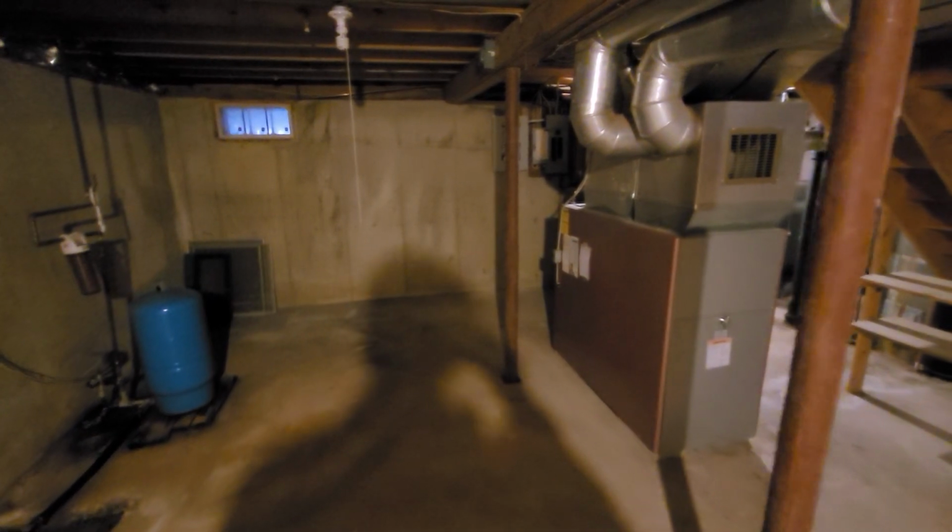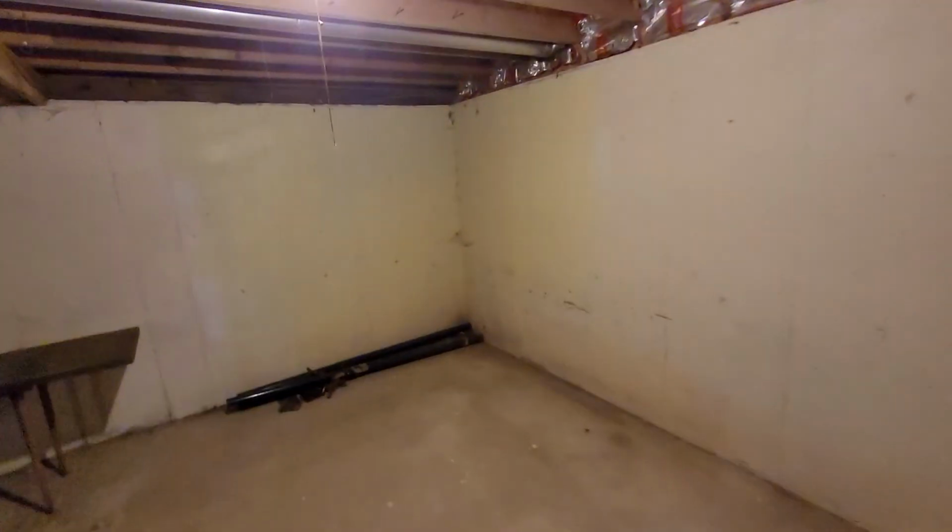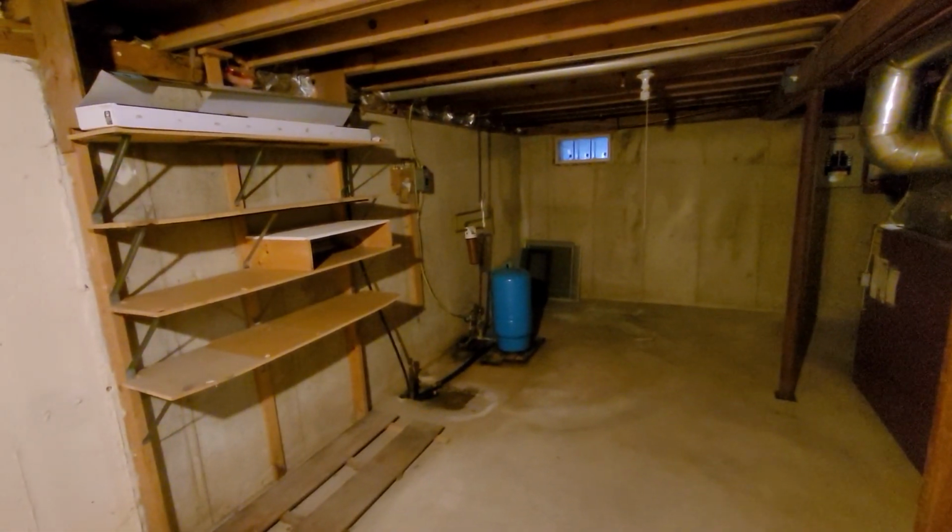The electrical panel and generator hookup are over here. Pretty neat setup. That's all updated. And so it's a very nice property. Tall ceilings. I'm 6'2". I would guess these are 7.5, 8 foot ceilings, which is very unusual with a basement. It is dry.